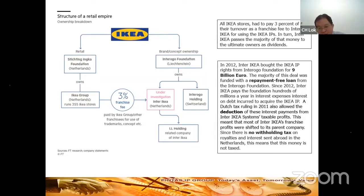So all the royalty that you collect, the 3% royalty, you can offset with the tax deduction from the interest payment. So in effect, you don't have to pay tax because you offset the royalty with the interest, and the profit that you make, IKEA pays back to the foundation. This is what IKEA is doing, and it's quite controversial, but it is the system that is adopted.